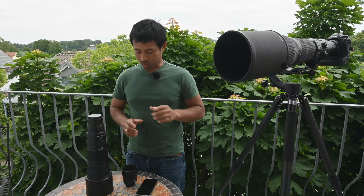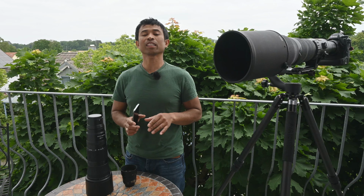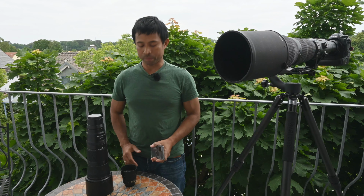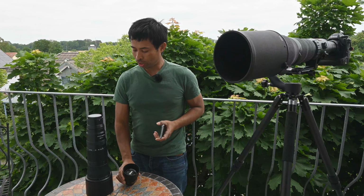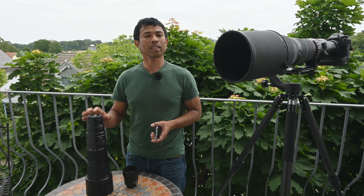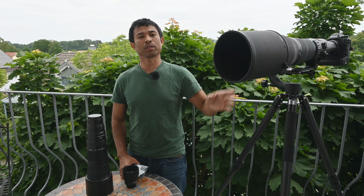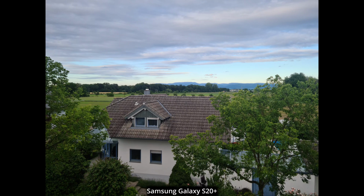How will the photo from, let's say, my Samsung S20 Plus compare to the image from my Z9 coupled with the 50 millimeters lens, also with the 180 to 600 millimeter lens, and finally with the mighty 800 millimeters f5.6 FL Baby Jesus lens? So here is the photo taken with my smartphone.